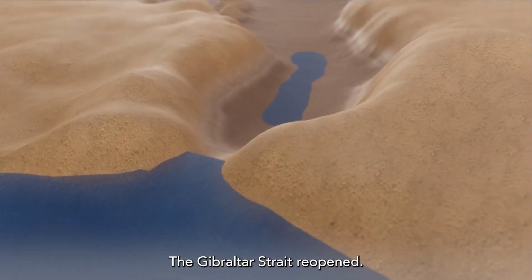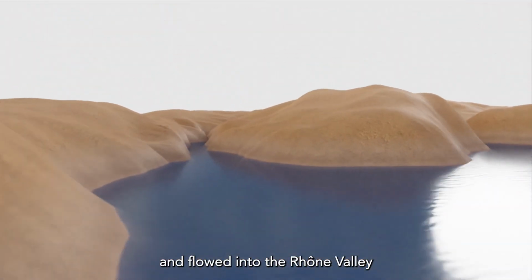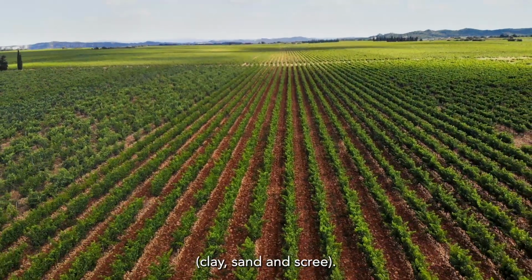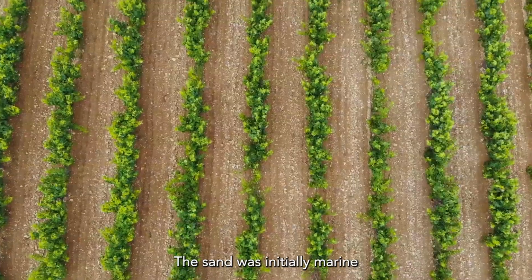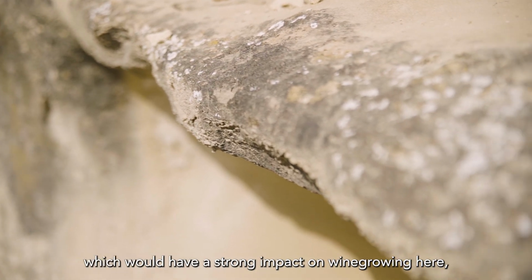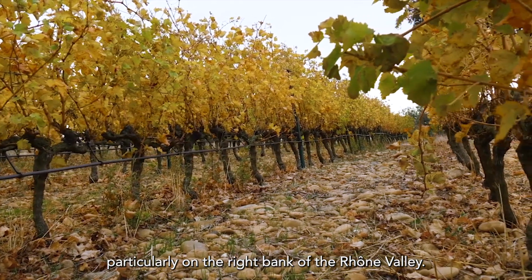The Gibraltar Strait reopened. The sea filled the Mediterranean region and flowed into the Rhône Valley, bringing with it large volumes of detrital rock, clay, sand and scree. The sand was initially marine, but then became fluvial sand, which would have a strong impact on wine growing here, particularly on the right bank of the Rhône Valley.